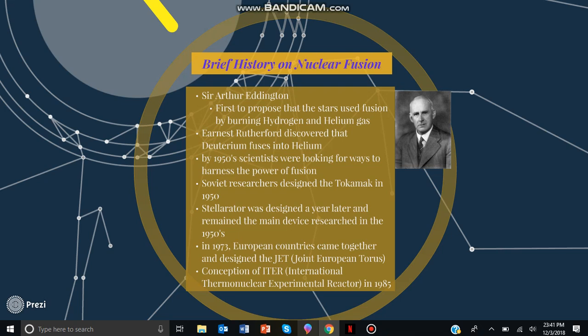Then in November of 1985, at the Geneva Superpower Summit, General Secretary Gorbachev of the former Soviet Union proposed the idea to US President Ronald Reagan to create a worldwide collaborative project with the intent to develop clean fusion energy for peaceful uses. This event brought the creation of ITER, the International Thermonuclear Experimental Reactor.